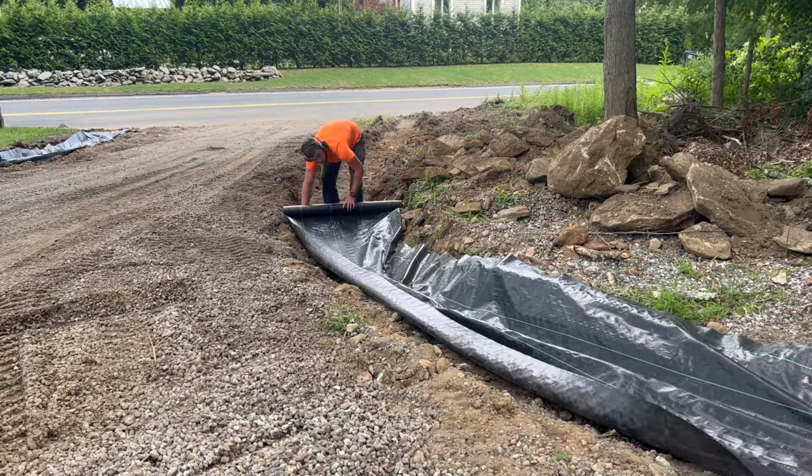All right, guys, here comes the truck. Just in time. Just got the geofabric down, so should be good to go here in a second. All right, there we go. Now you can see this stuff, guys.